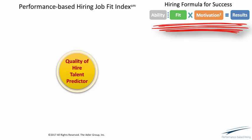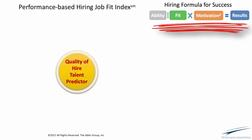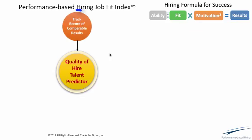Let me just go through the process we use when we train hiring managers. Whenever I start one of our hiring manager training courses, I always ask this question. Would you at least see a candidate from one of your recruiters if he or she had a track record of doing work comparable to what you need done? They always say, of course they would. I said, well, you have to define the work you need done before you can see a person who has a comparable track record. And they kind of agree to that.